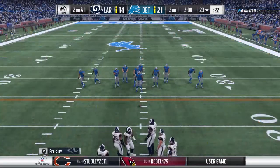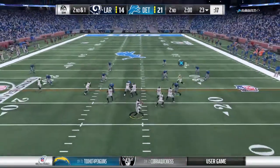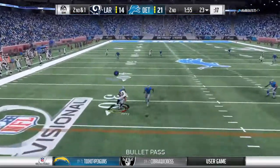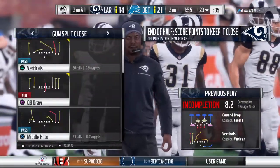Just 1 yard to go here on 2nd down. From the gun. Here's Goff. And he rifles one incomplete. He was looking for his tight end, Hunter Henry. And it's 3rd and short.